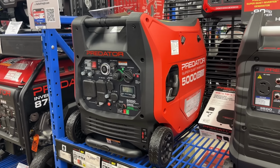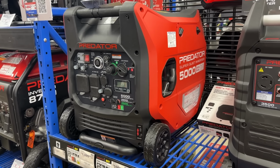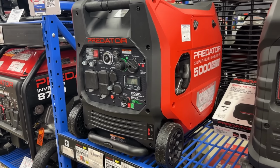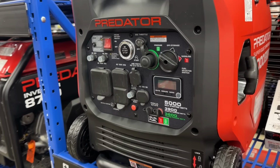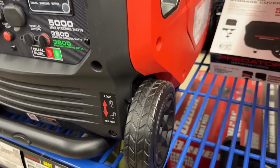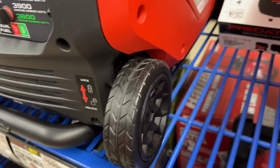Next up, I think there's some pretty good prices on the Predator generators. We are now out of hurricane season, but we are getting into obviously the winter season. So if you're somewhere where you deal with blizzards and power outages caused by that, obviously that is a very dangerous situation as well. And a generator is a must-have.